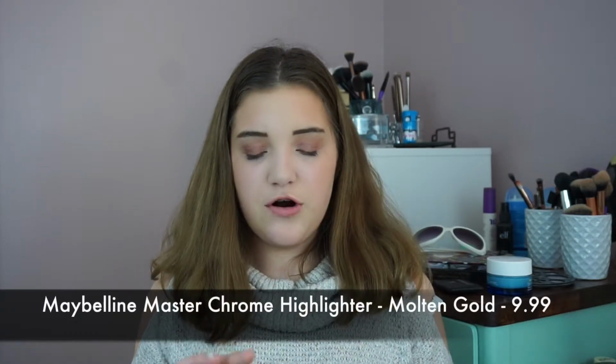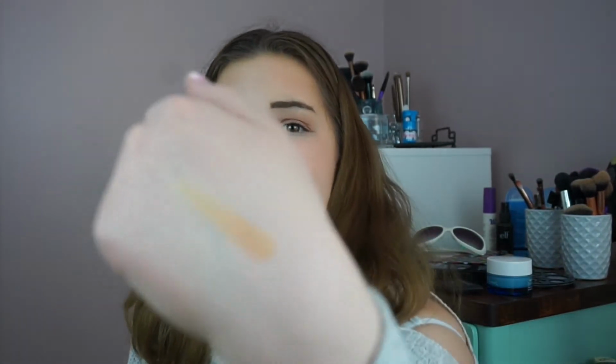Then we have a highlight. This is the Maybelline Master Chrome Highlight, and you can see it's really golden, but look how much it reflects. The reason I almost didn't mention it is because it's so golden. See how golden it is? It looks like a straight bronze gold highlight, but look how shimmery it is. I'm going to put some of this on. We're going to see just how beautiful it is. But it comes off lighter than it looks in the pan.